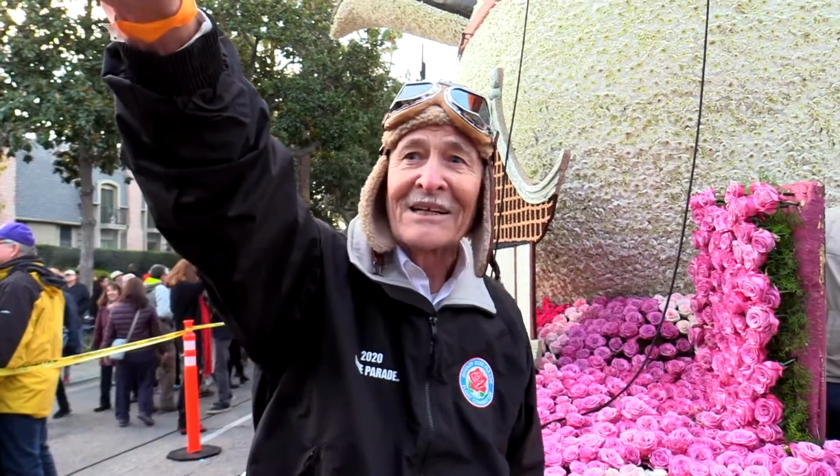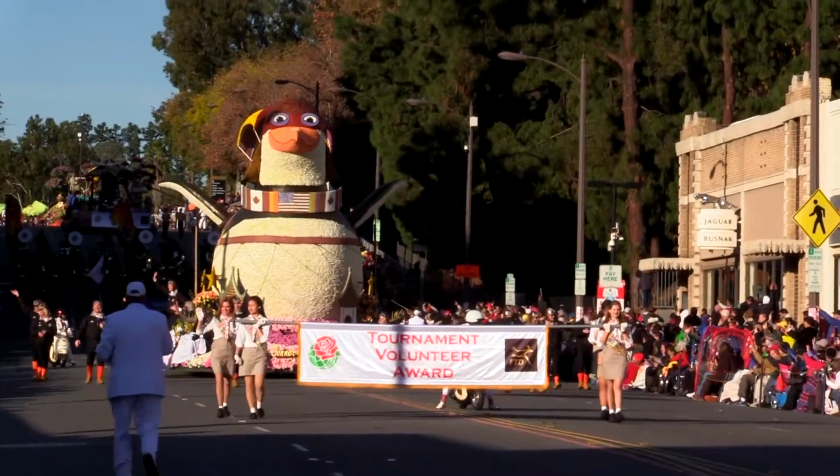Mike Zeller from the Rotary Club of Altadena. You can see our clubhouse right from here. Great to have everybody here. Wonderful float, and we're happy to be representing all the Rotarians around the world. Rotary won the Volunteer Floral Award.